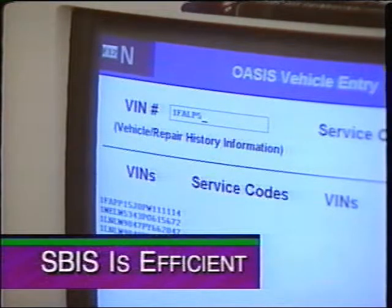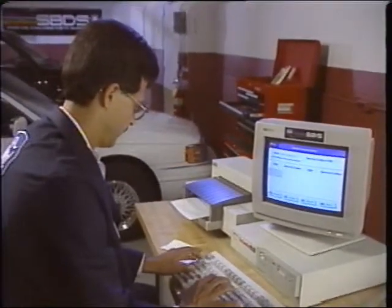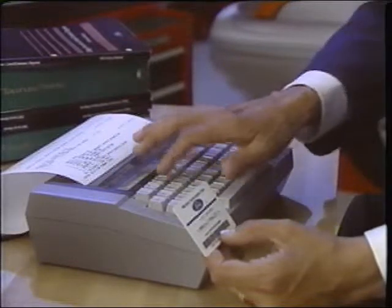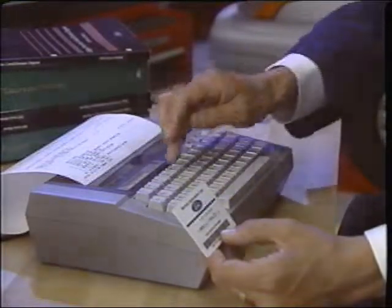SBIS is more efficient. You can enter up to 50 VINs and service codes at one time in the offline mode before calling Oasis. Without SBIS, users must load one VIN at a time and scroll through each step, a process that can take up to 2 minutes per VIN.